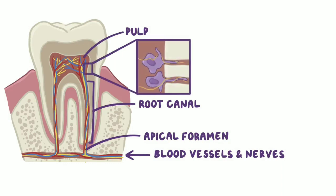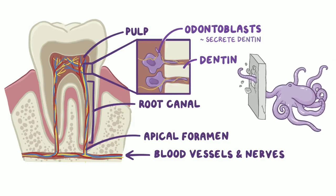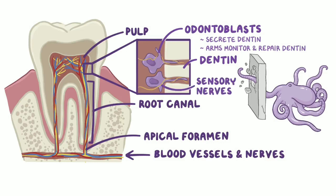The outer wall of the pulp contains odontoblasts, which are cells that secrete dentin. The odontoblasts have long processes, or arms, that lay within tiny tubules in the dentin, like an octopus sticking its arms through a block of cement. These arms allow them to monitor and repair the dentin as needed throughout life, unlike enamel. These tubules are important for sensory nerves as well, which use them to travel through the dentin from the pulp to the dentin-enamel junction.